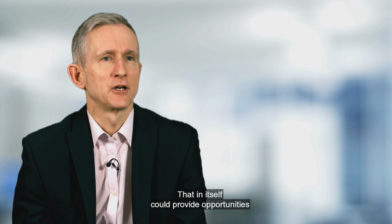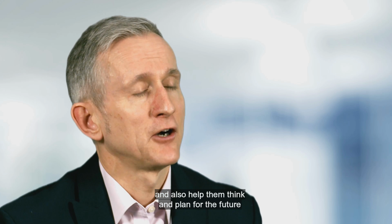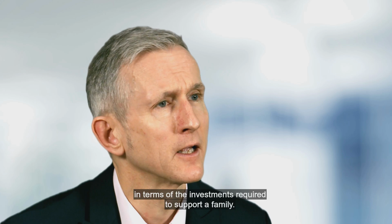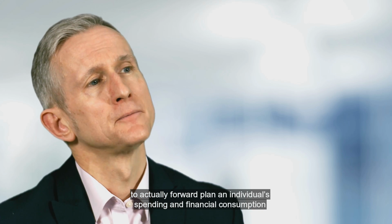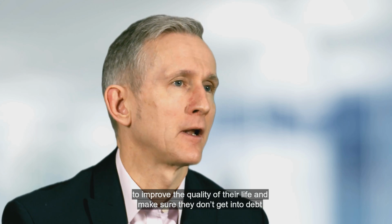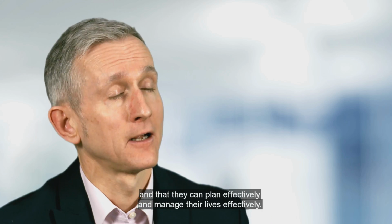That in itself could provide opportunities to provide new products and services to that customer and also help them think and plan for the future in terms of the investments required to support a family. So it's a great illustration of how transactional data could be used to actually forward plan an individual's spending and financial consumption to improve the quality of their life and make sure that they don't get into debt and that they can plan effectively and manage their lives effectively.